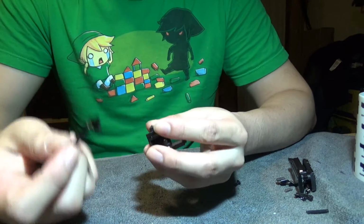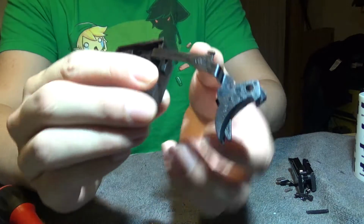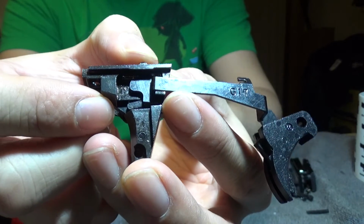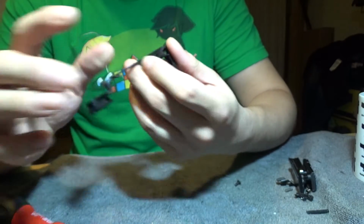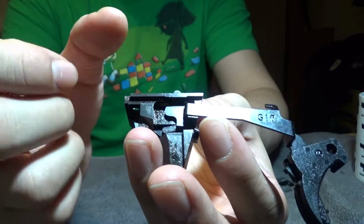The second major difference is the trigger disconnect. So I'm actually going to show you what that looks like. This is what it looks like right now. If I push the trigger bar, notice that there's a bit of a snap to it. And the reason is that the disconnect is stiffer. That's what's causing it to feel stiffer.